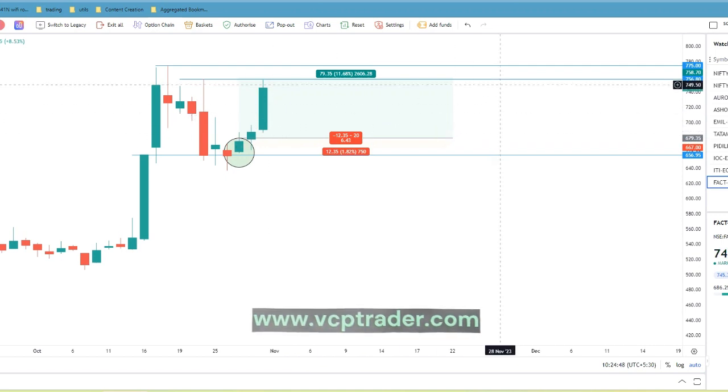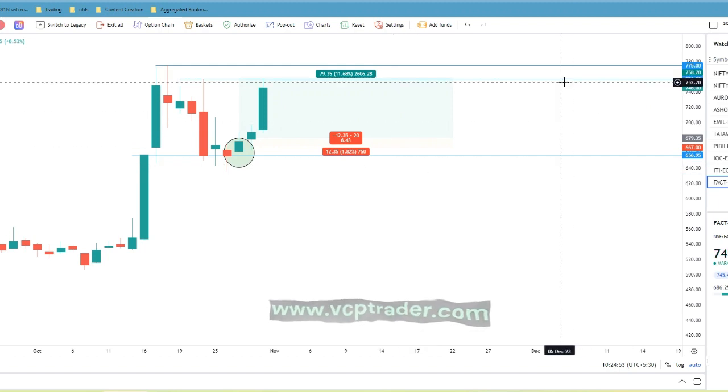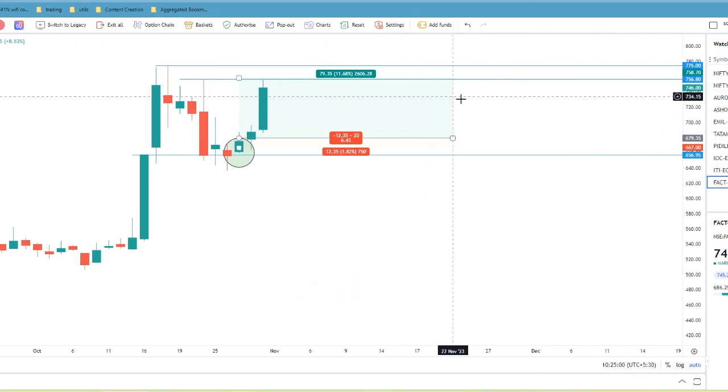So if you haven't read the book, please read it. It teaches you the basics of price action, and with practice, you can also get such trades. So just a piece of advice, that's it.